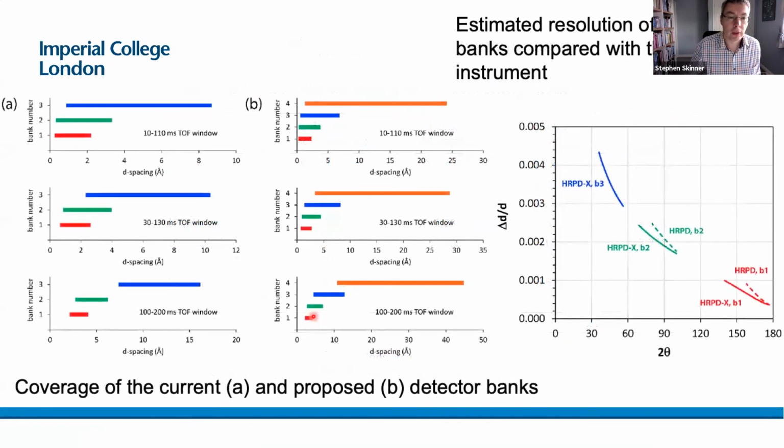In terms of how that translates, what we're looking at here on the left is the current range of d-spacings that the HRPD instrument will access in the different time of flight windows. And one of the key phenomena you can see here is that there is a little bit of a gap in the coverage when we go down to this 100 to 200 microsecond time of flight window. We can also see that the current limitation is really down to about 15 to 18 angstroms in d-spacing.